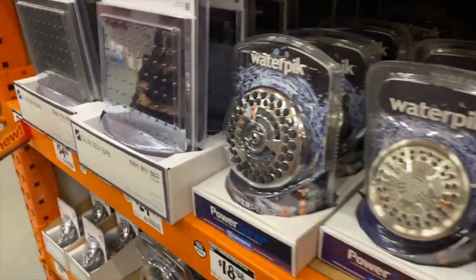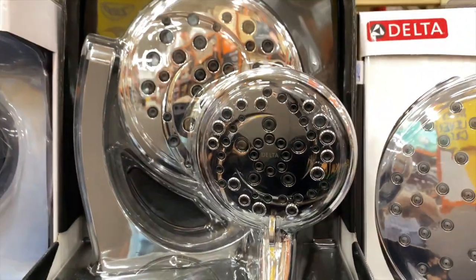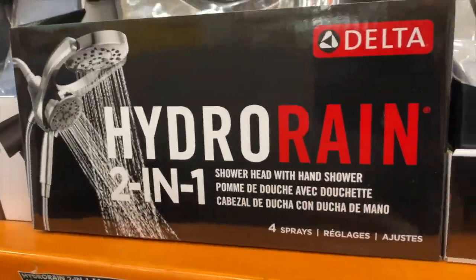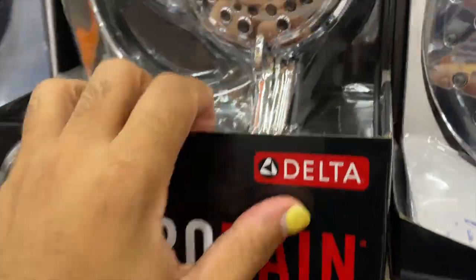Oh, look at this. I love this, but that's the same one right there. Oh, yeah. I think I want this one. The Hydro Rain. Ooh, the Hydro Rain. Look, that one is cute. Ooh, girl, I'm going to feel like I'm in puddles, honey. That one is cute. All right, I'm getting this one.